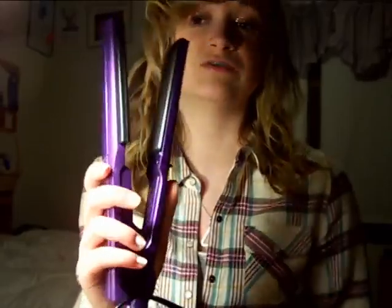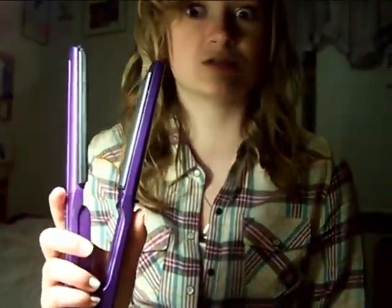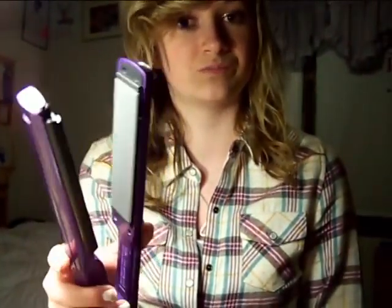So what I use now is the Chi, and I know those are really expensive for a lot of people. It was like $130, $140. I got it at the JCPenney salon, and they gave me a free carrying case with it, so it was a pretty good deal, and it gets your hair very straight. It's so much better compared to this. I don't even know why I'm still holding on to this. Maybe just so I could make this video. That's why I kept it. I knew somewhere that I'd need it.